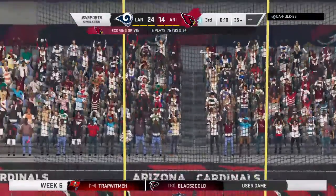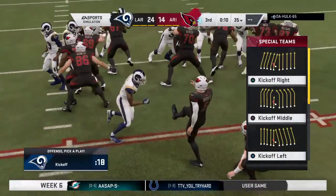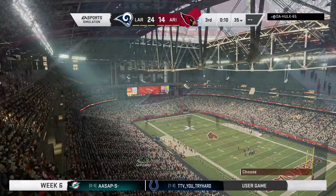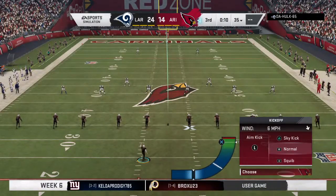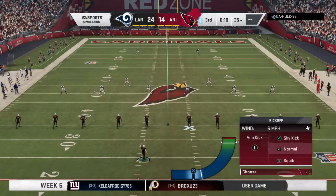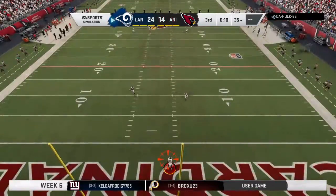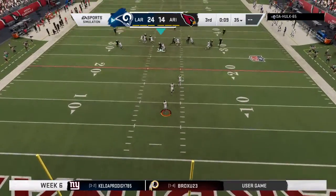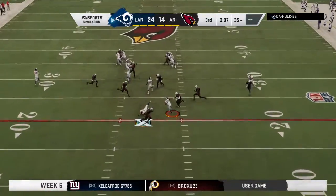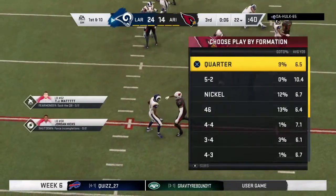Gonzalez able to tack on the PAT, and the lead down to 10, 24-14. Now after the touchdown, here's Gonzalez on to kick it away. This fielded a few yards into the end zone, and he's up past the 20 to the 22-yard line.